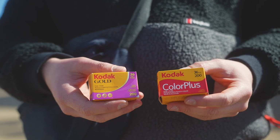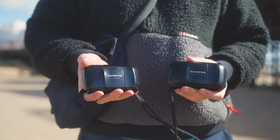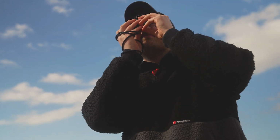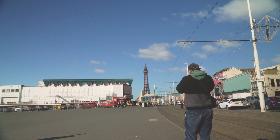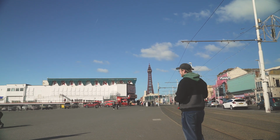Now, that made me think, for once, what's the difference? Well, I've got a roll of Kodak Colorplus and a roll of Kodak Gold, and I'm going to put them in the exact same camera and take the exact same shots, and we're going to compare them. And where better to do it than one of Britain's classiest of all towns, Blackpool.